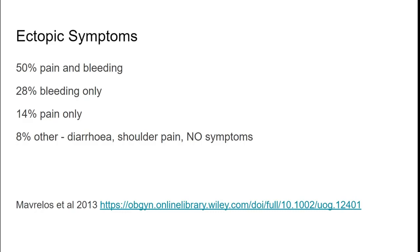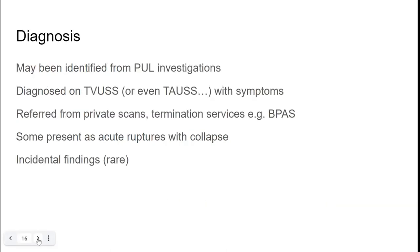They might have diarrhea, and you can get that if you've got intra-abdominal bleeding. It's very irritant and it can cause diarrhea. They might get shoulder tip pain, which is referred pain. Again, it's from hemoperitoneum, intra-abdominal bleeding that irritates the diaphragm and causes referred pain up to the shoulder. Some people also describe it almost into their neck. And there are a group of women who will have absolutely no symptoms at all. If you want to read the paper this is taken from, I've included the reference down there.